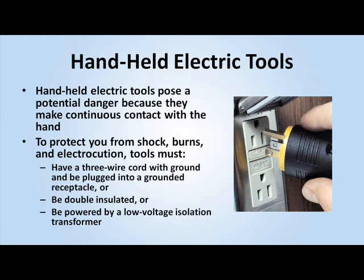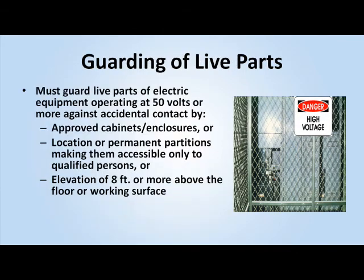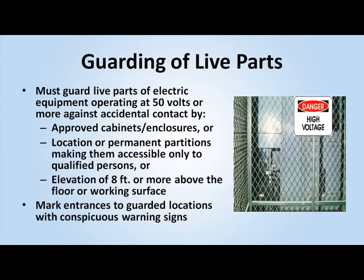An employer must guard live parts of electric equipment operating at 50 volts or more against accidental contact. They may do this by using approved cabinets or enclosures, or partitions making the live electrical parts accessible only to qualified persons. They may also elevate the electrical equipment 8 feet or more above the floor or working surface. Mark entrances to guarded locations with warning signs.